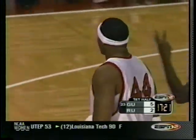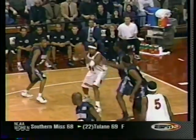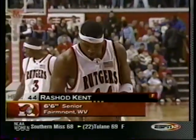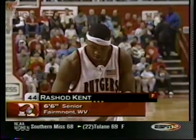That is his game. Rashad Kent, they list him at 275, and I think it's legit this year. He looks fantastic. Well, we talked about Rashad Kent being the all-time field goal percentage shooter for Rutgers, and you see why. Using that body nicely on the baseline.